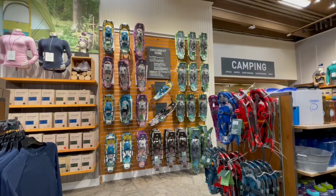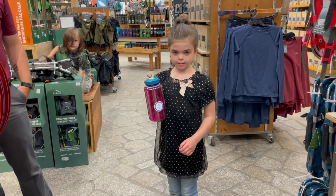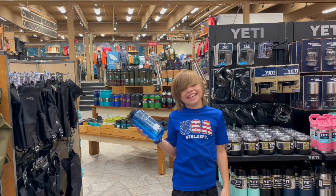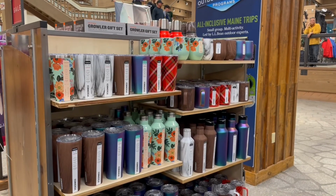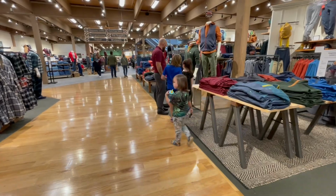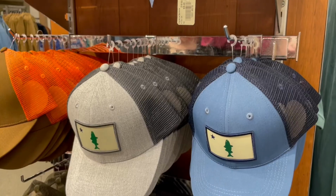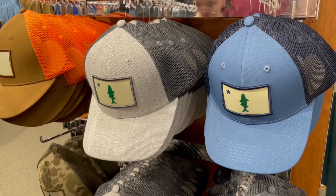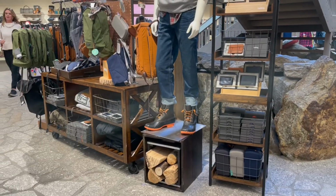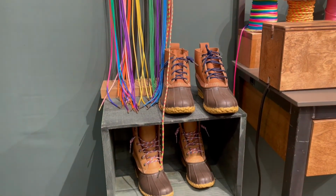We have a plethora of L.L.Bean items in our lives, from water bottles to snow tubes, clothing, hats, boots, backpacks, gloves, ski pants, lunch boxes, tents, fishing poles. We just have so many L.L.Bean items, and they really last for quite some time, and they truly are good quality.